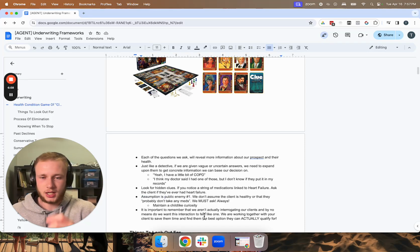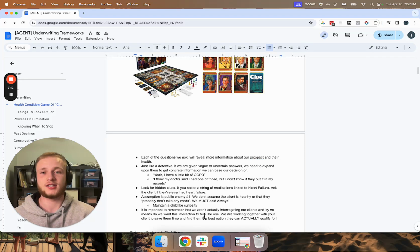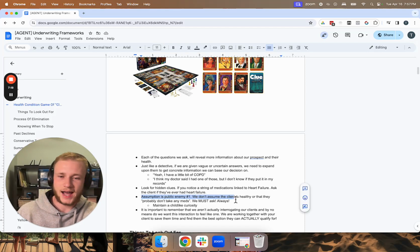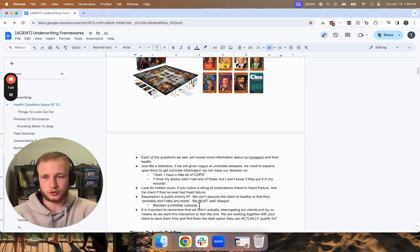Assumption is public enemy number one. So we never want to assume things about their health. If they're like, oh yeah, I have 7 medications and we only get 6, we need to find out what that other one is, because oftentimes the way it works out is that one medication they didn't tell you is the one that gets them DQ'd from the company you were going to go with. So we always need to ask, we always need to get all of the information, and we never, ever, ever assume. We don't assume that they're healthy. We don't assume the best case. We don't assume the worst case.